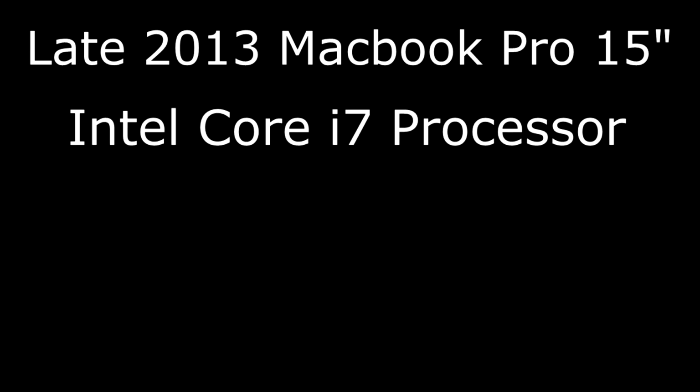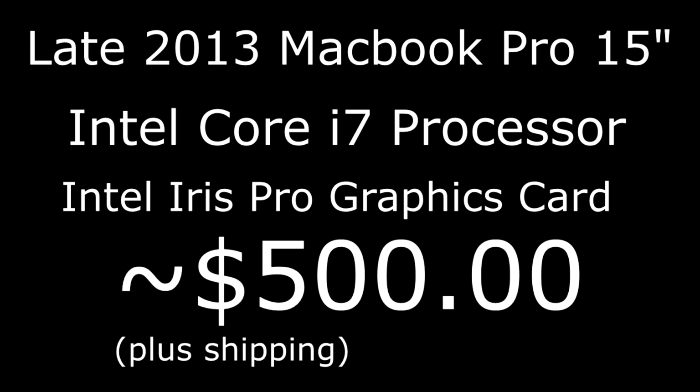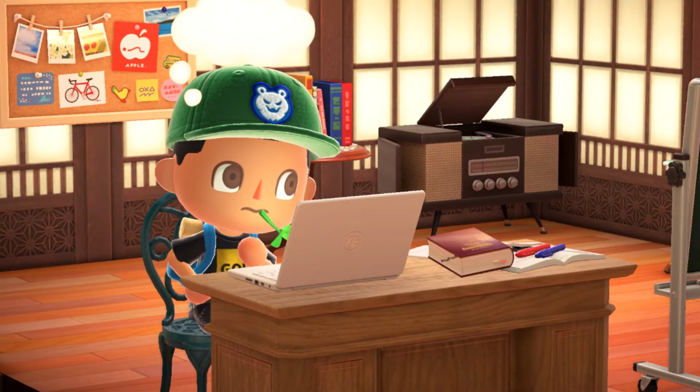These are my specs. I have a late 2013 MacBook Pro. It has an Intel i7 processor, and it has an Intel Iris Pro graphics card, right? That's a way better bargain than getting a newer MacBook Pro or MacBook Air if you're trying to get that.